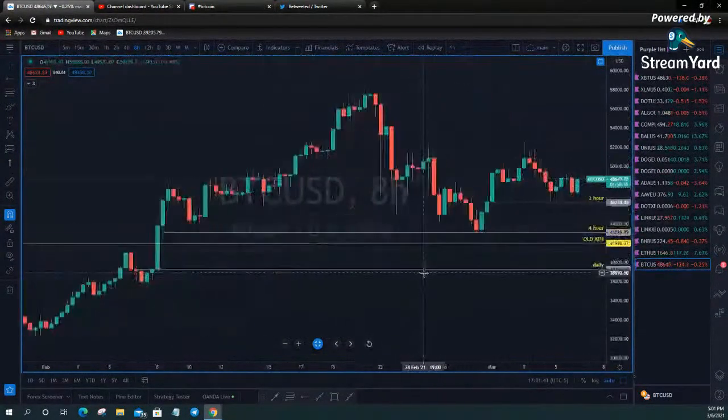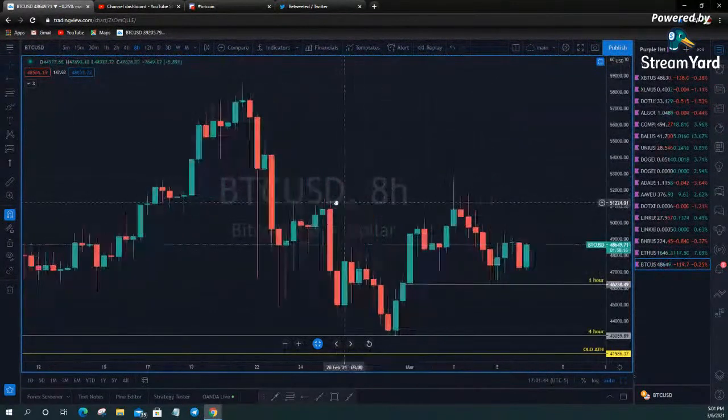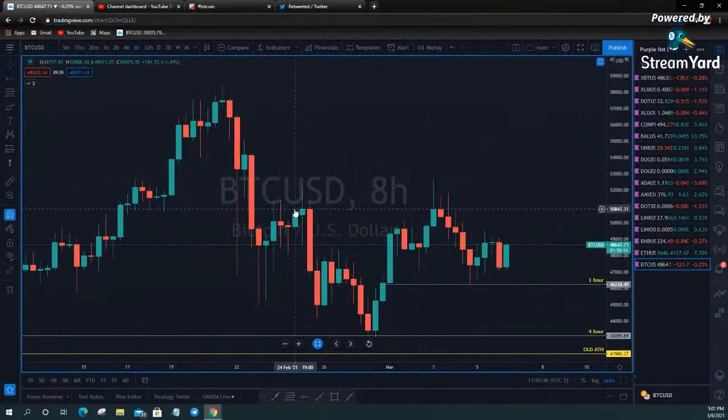Not yet. So if I hover my cursor over these two candles right here that made the higher close, like this bullish candle, I'll just drop a line on there for you so you can see what I'm talking about. Nope, not right there, right there. You can see how that basically caught that bullish candle right into it, and it closed right on it.